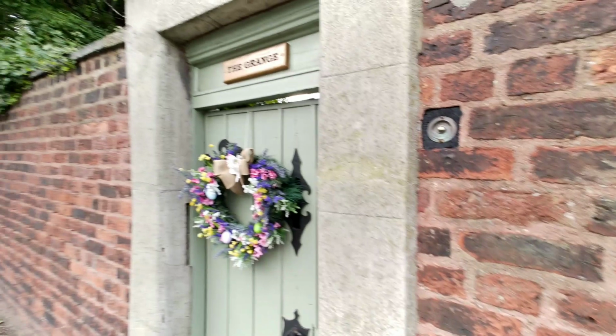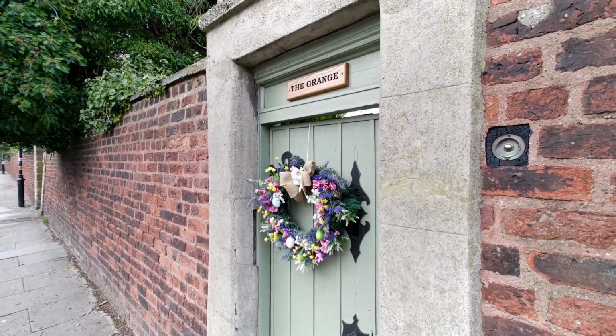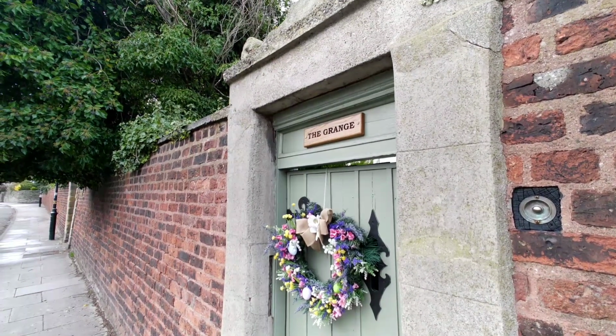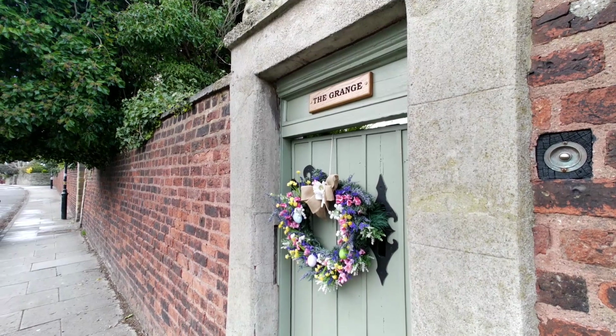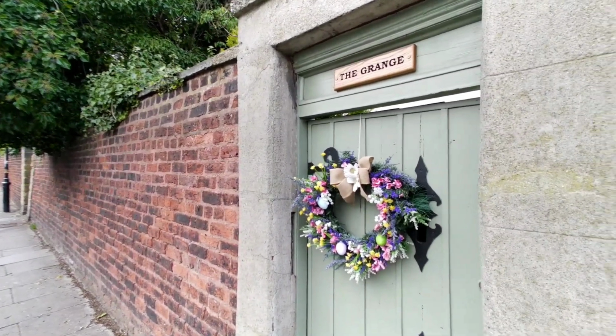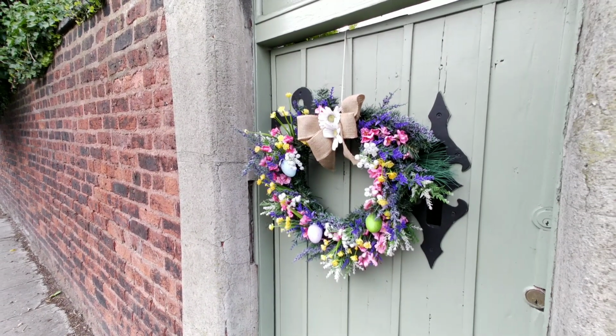And here is the door where I was standing the other... I think, was it this door? Yeah, it was this door. The Grange. Yeah, I was standing here on my video the other night in the dark. Looks different when you can see in the light, the coloured flowers and stuff. Actually on the screen it looks a bit too light actually.